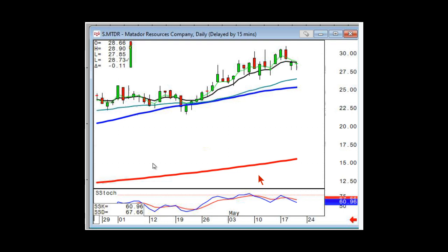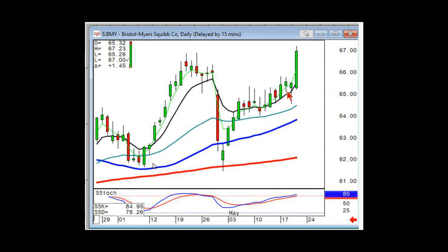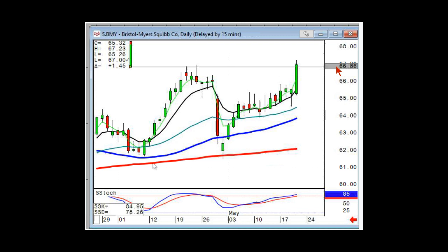And Bristol stayed above the T-line. You can stay long. Now you want to see what it does right there. So if it opened lower tomorrow and started trading lower and I was long, I'd close it out because that would tell you they failed at that level.